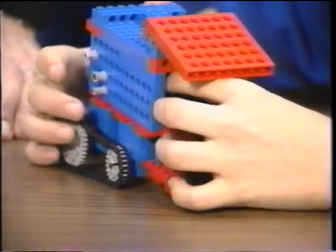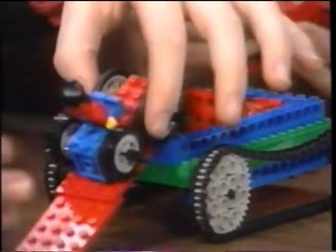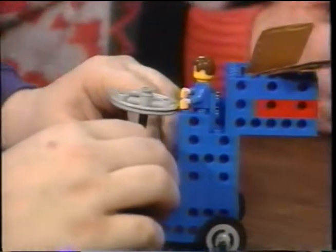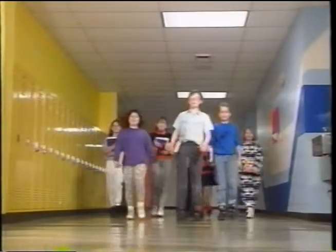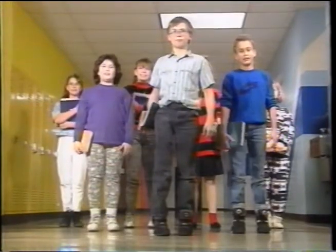In designing and constructing your model, you have used the scientific method. You have identified a problem, you have researched the problem, you have produced a model for a technological device that will solve the problem, and you have evaluated its effectiveness. Science and technology, working together to improve our world for all of its citizens.